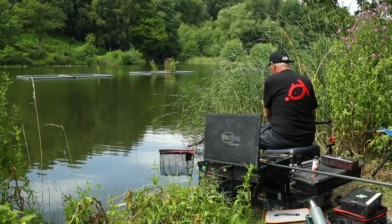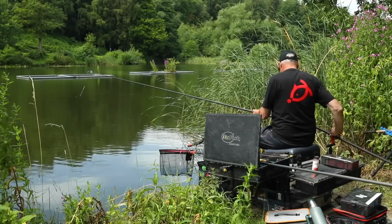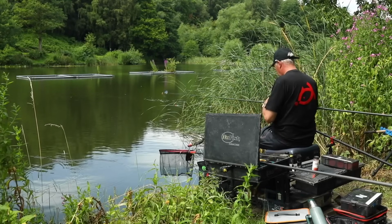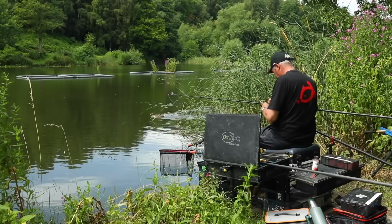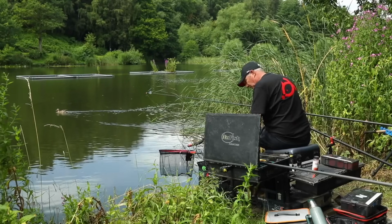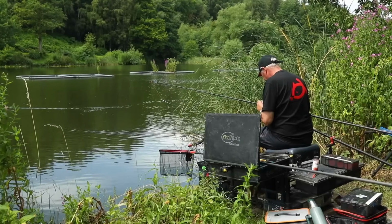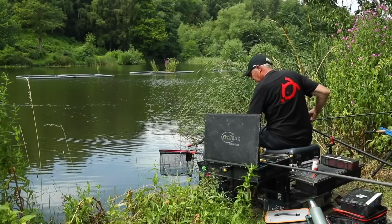I'm getting indications, but it looks like it's perch soup at the moment. Look at the maggots all mangled up with that one, so it might have been a hide again. That was all mangled, which is not a perch. Perch don't mangle it like that. So keep putting some maggots in.